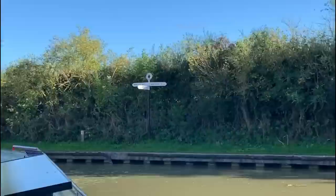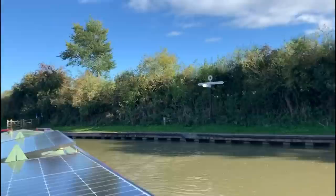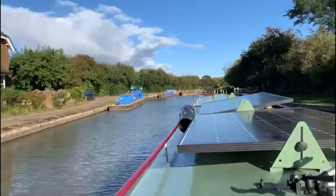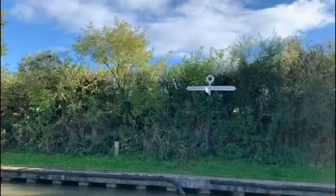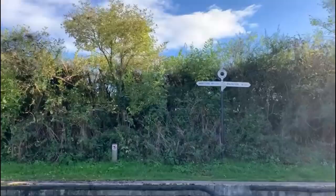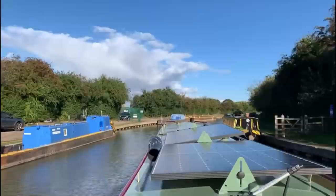Here we are, turning on to the Grand Union. Brentford, 89 and a quarter miles. Wow. Here we are, this is the main arm. Fantastic. Norton Junction. Fantastic. We made it to Norton Junction, which was our target. There's blue sky left, so we're going to carry on. Yeah? Yeah, absolutely we are.